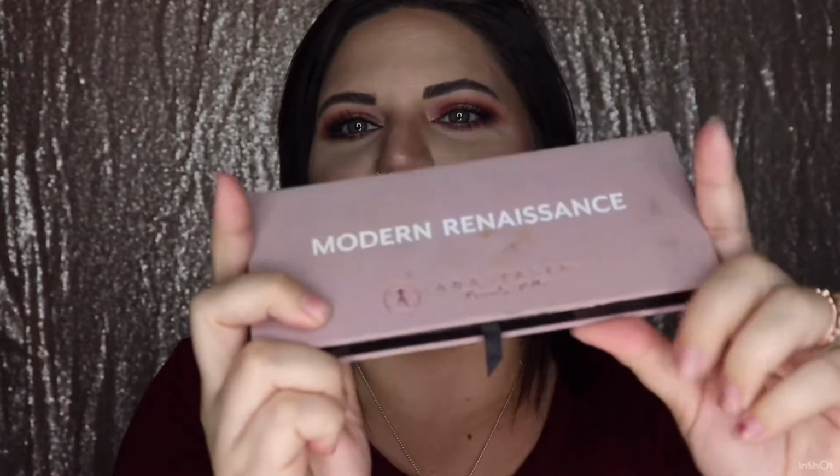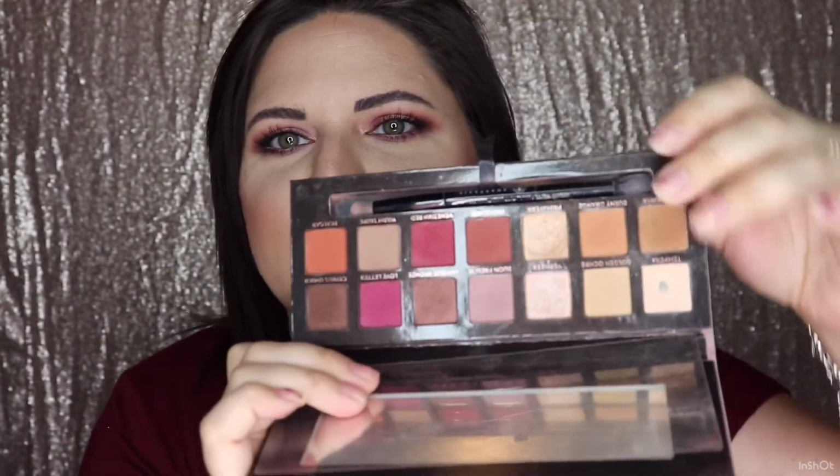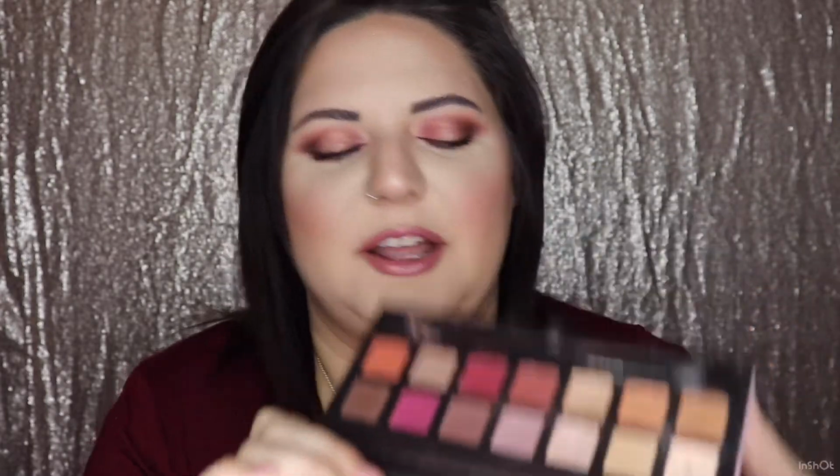Now this one's an oldie but a goodie. Everybody loves this palette. It's the Modern Renaissance palette, and as y'all can see, it's definitely been loved. I've hit pan on some of the lighter shades, but this was one of my first major purchases as far as eyeshadow palettes go. I think I had some of the Urban Decay palettes before this, but when I saw this one, I knew I had to have it. When I hit pan on things or run out of the colors, I do repurchase it.